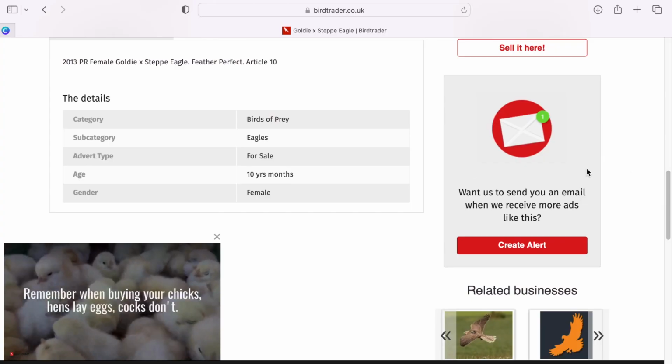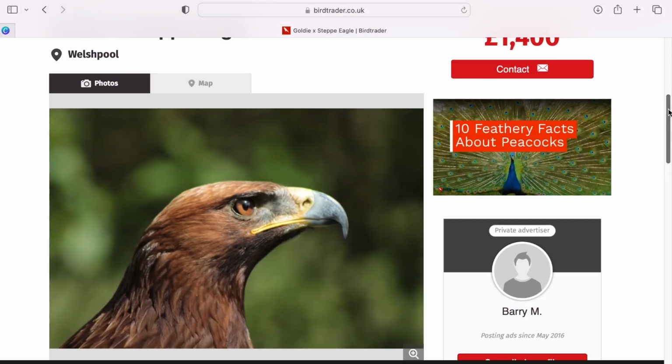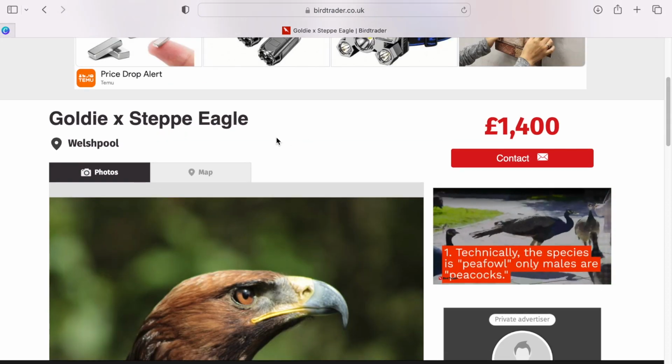Now you'll see here it says Article 10. Now not all birds of prey need an Article 10, which is a piece of yellow paperwork, to buy or sell them legally, but many do, and it's worth checking out the latest list from the government, from DEFRA, on which birds do need it. And in the case of this, interestingly, a Steppes eagle would not require an A10, but because it's half golden eagle, it does require an A10.